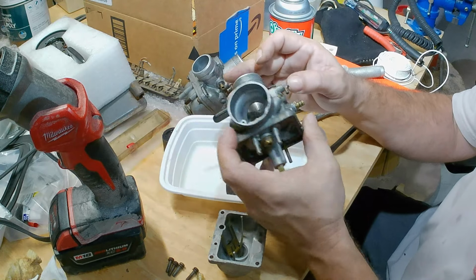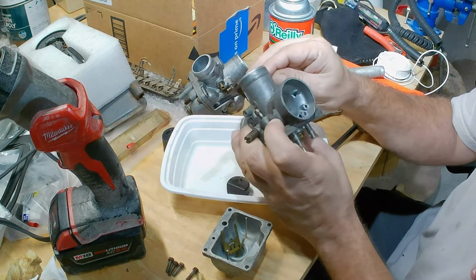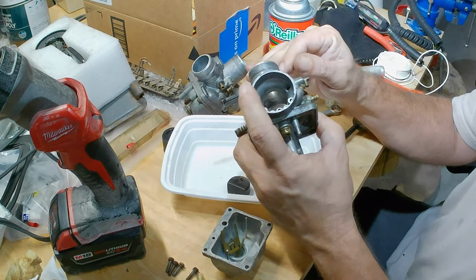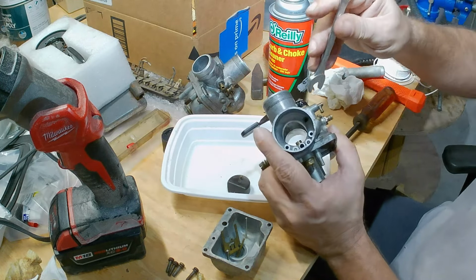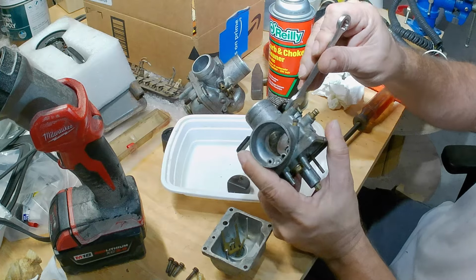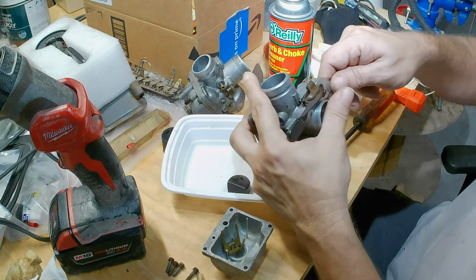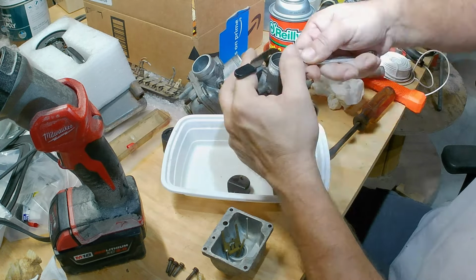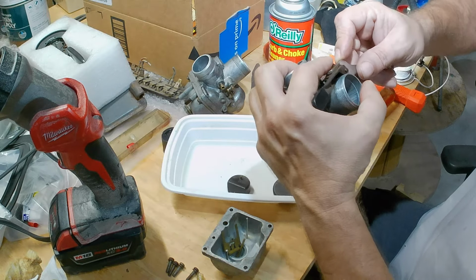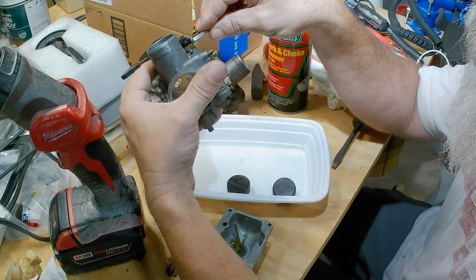Again, the reason that I'm hitting that with some silicone is I believe that this is a rubber little boot, and if it is, it's really hard and brittle. So we just wanted to give it a little bit of lube. I don't see this popping off of there easily, so we're just going to go for it with the 12mm and see if we can even get it on there. Not really liking that.